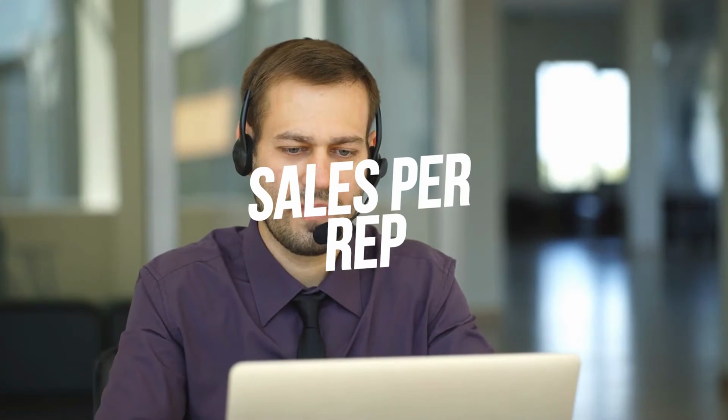Number 2. Sales per rep. The sales per rep KPI measures the ability of each of your sales reps or sales teams to generate revenue for your organization. By their very nature, sales teams are competitive, so providing ubiquitous access to this KPI may foster a healthy level of competition amongst your team. It's important to provide your team with ambitious but realistic goals to encourage them to go that extra mile.